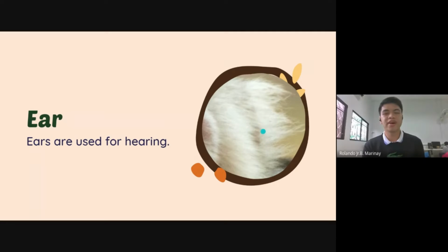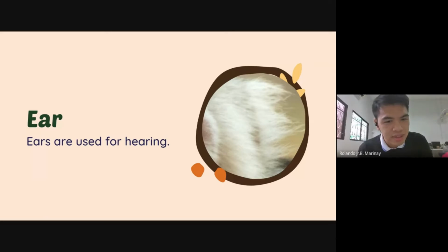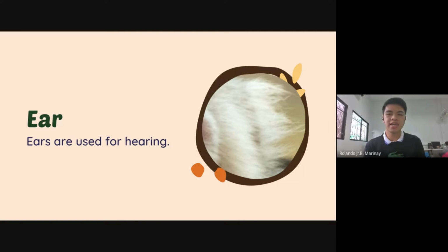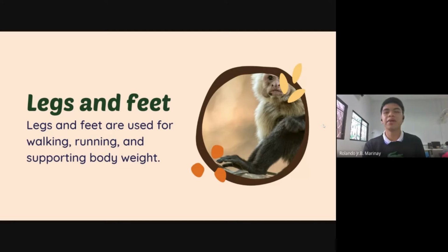What about this one? Okay, the ear of the monkey is not so visible because of the hair, but this is an ear. It's used for hearing. Very good. Animals use their ears for hearing. What about this? What are they?